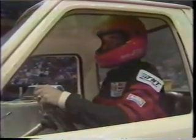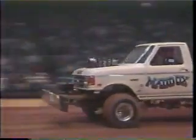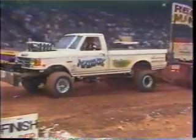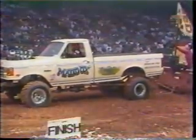All right, here we go, Ford fans. This is it. He's got to lay down a great run. The distance to beat, 154.83. Don Maddox out of Appling, Georgia. The Mad Ox. All right, Don Maddox is just a little bit short. That's going to put him number 2.